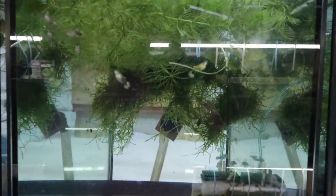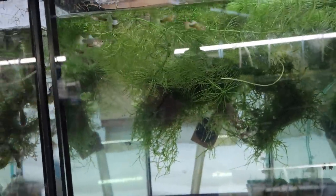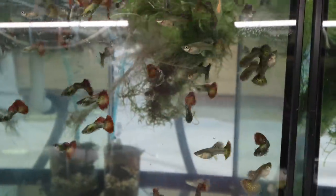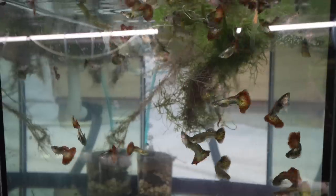So, like here, these are the Santa Claus guppies I got as fry. I don't know, I mean, they're nice guppies, but they're not really great looking Santa Claus guppies to me. That's just me. These red dragons that I got in that import order are really nice. Very healthy, very prolific, very nice.